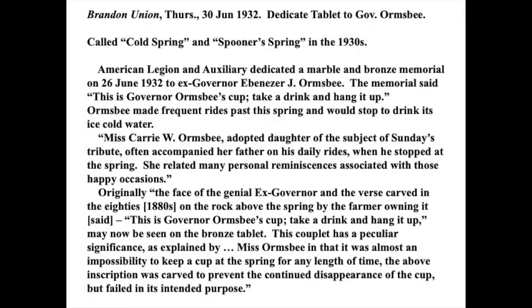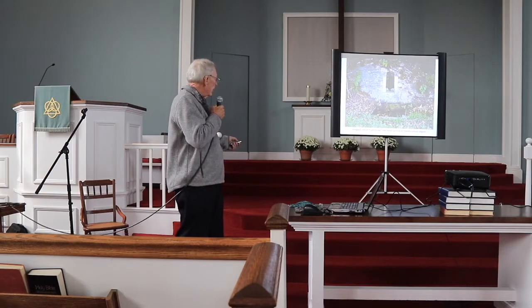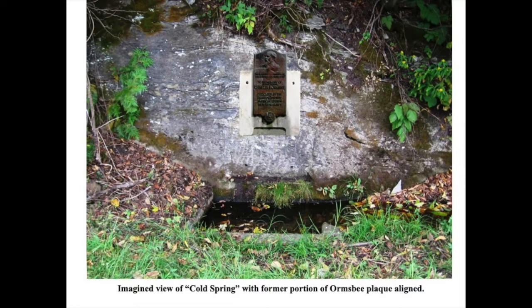Originally, the face of the governor was carved in the 1880s on a rock, and so on. Then his daughter says it was almost impossible to keep the cup at the spring for any length of time, because the cup continued to disappear. So, I'll explain how this is created, but this is the actual bronze plaque and the marble plaque that it was installed on, and it's been digitally mounted on the spring.